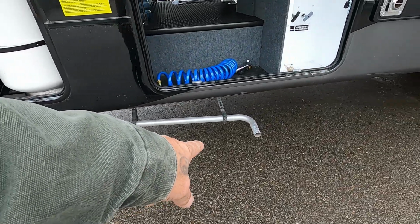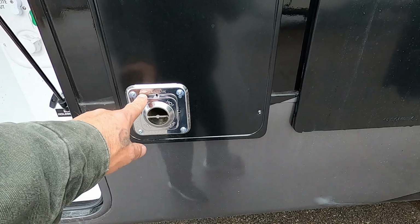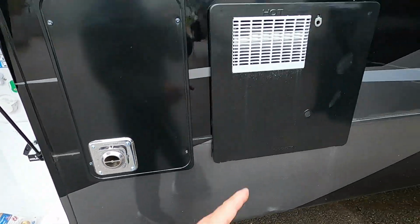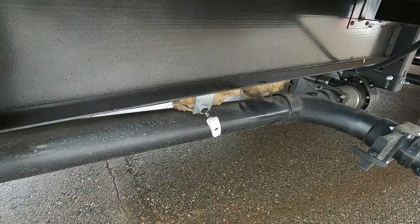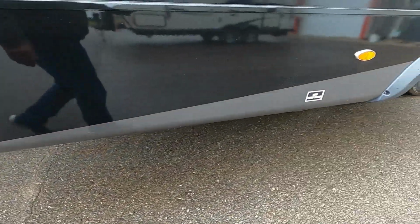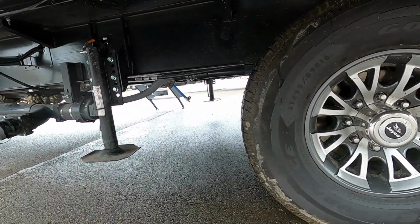It's exhaust for your generator. We'll get to that when we get around the front. This is the flue for your furnace. If you're running your furnace, steer clear of that. It will get hot. Make sure nothing's ever blocking it. Again, your hot water heater. There's one of our dumps. There's a low point drain for freshwater tank. The other low point drain will be that blue one right there.